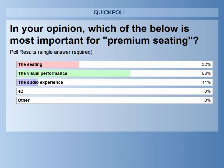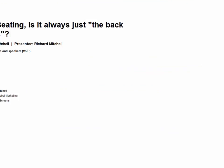So what you can see there is that the overwhelming answer about what's the most important part of premium seating is the visual experience, getting that performance right on the screen. And that's, I think Matt and I would probably agree, very pleasing to see, and also a little surprising. So we're delighted to see that. That shows that the industry is thinking not just about the seats they place in, but performance.